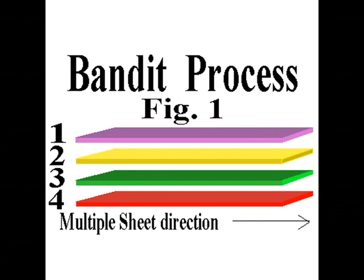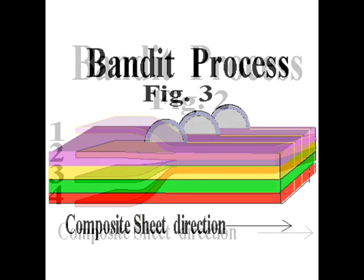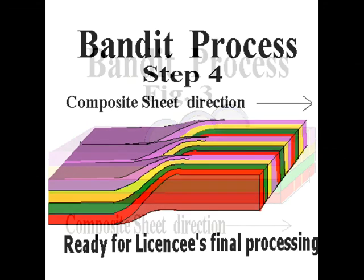This illustration will help explain how this basic process works. In Figure 1, several sheeters produce varying color and flavor sheeted dough. In Figure 2, these sheets are stacked and compressed, making a multicolored and flavored composite sheet. Figure 3 has this composite sheet continually cut into strips traveling down the conveyor to Step 4.